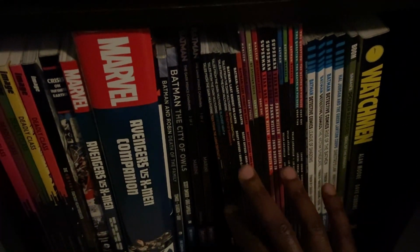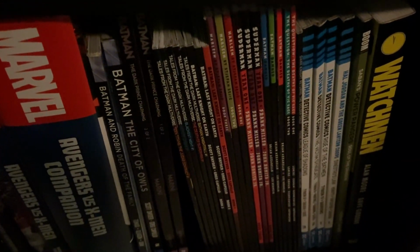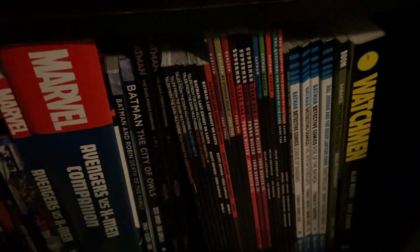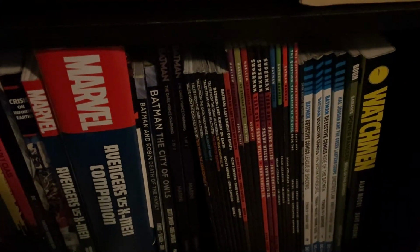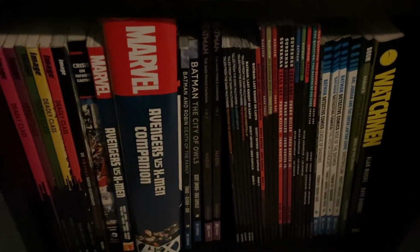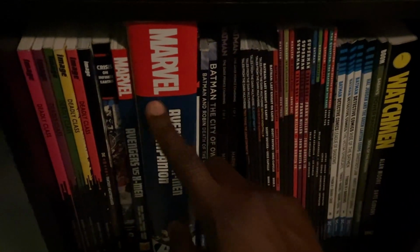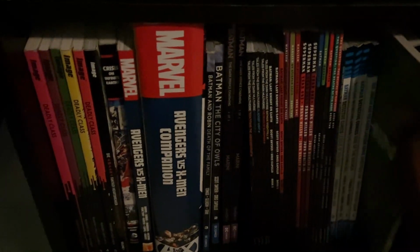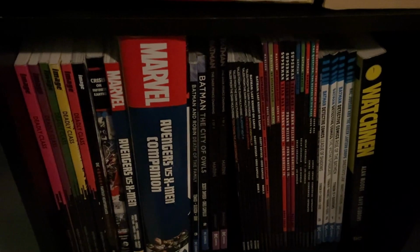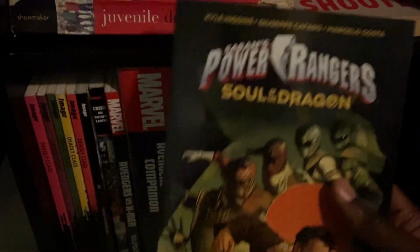As you can see here, I'll zoom in a little more. There's some exceptions to the rule. I just really enjoy how the Tales of the Dark Multiverse and all of these Black Label issues look on my bookshelf. So that's my only exception, so that's why they're there. We got Watchmen. But yeah, again, this is a very small trade collection, but over time it will get bigger because every day I figure out that I need to read certain things.